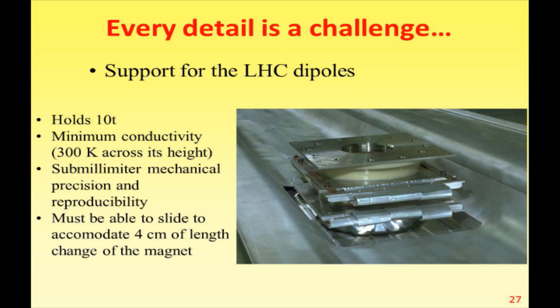Every little detail of this is a challenge. There's been innumerable technology developments. For those who have a love for technology, this is really fascinating. This thing here, for example, is one of the little feet on which you put the magnets of the accelerator. What is it?